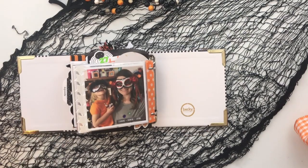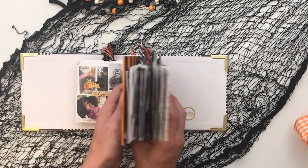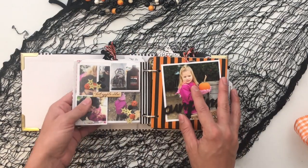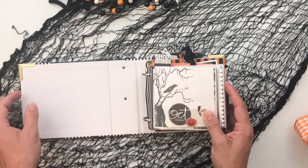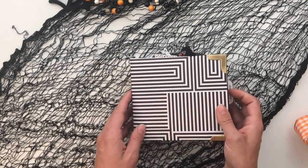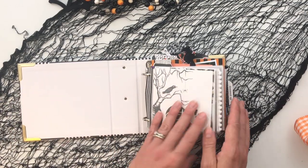So that is my October daily from 2019. It is a beast. It is extremely full, but you know what? It is extremely full of a lot of really great memories. And so I'm super happy to have this album to remember our last year's season.